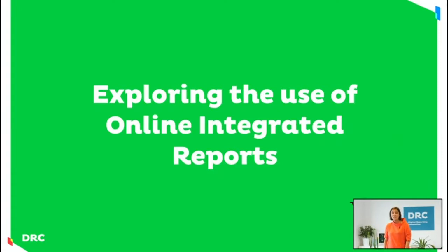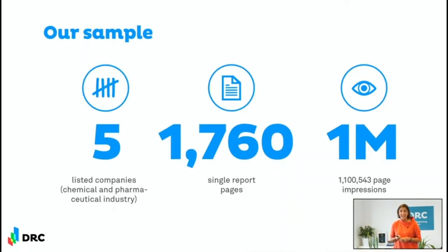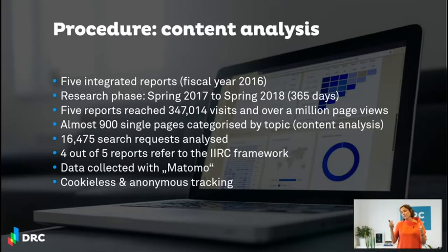So what research did we perform? Our main research question was, which content of integrated reports do users actively access? In order to do so, together with Nexar, luckily, we had 5 integrated reports available, 5 listed companies from the chemical and pharmaceutical industry. Those 5 reports had 1,760 single pages that we investigated. You can imagine this is quite a long Excel sheet, and for every one of those pages, we had the number of visits, amounting to more than 1 million page impressions. So we analyzed these 1 million page impressions together with research assistants, with whom we performed a traditional content analysis, but on pretty new and real life data.